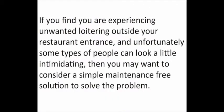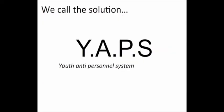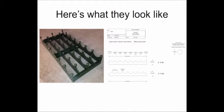So if you are experiencing unwanted loitering outside your restaurant entrance, and as I say, unfortunately some types of people can look a bit intimidating, then you may want to consider this simple and maintenance-free solution. We call the solution YAPS, which stands for Youth Anti-Personnel System, and they're very simple. It's a steel frame construction, and they look like this. It's a scalloped edge laser cut steel frame which is welded together, and then we put a solid steel ball welded very securely on the top of these scallops, and it makes the whole area very uncomfortable to sit on.